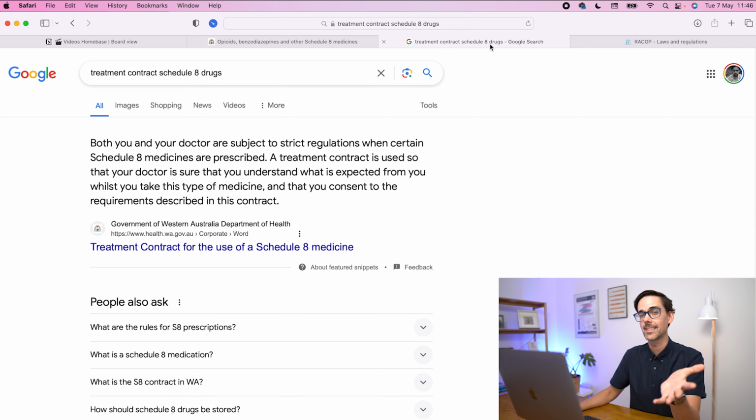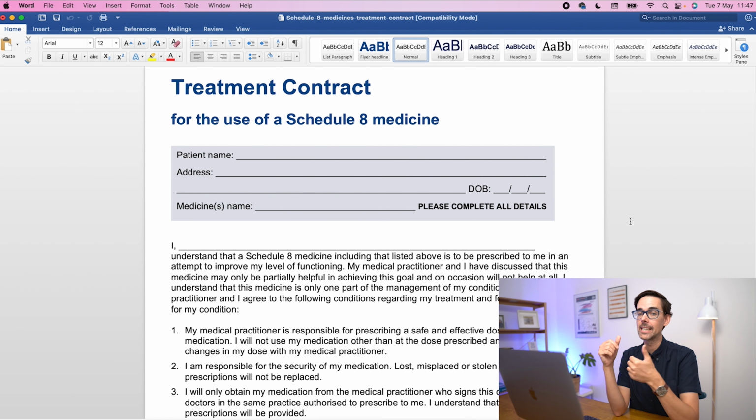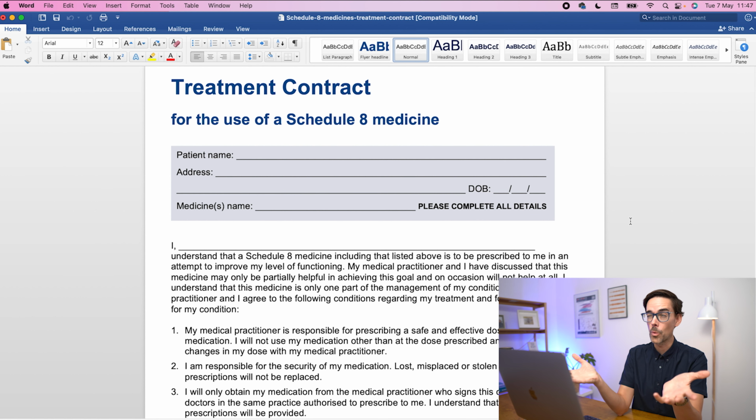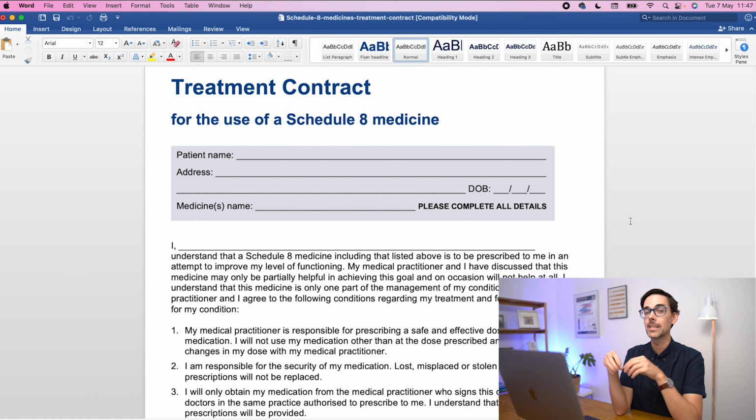And the way that you would access that, depending on which state you are working in, is that you would pretty much just Google treatment contract Schedule 8 drugs. And I'm in WA, and the first link that came up here was the actual treatment contract. And I feel that the treatment contract, firstly, is very well written, is a legal and professional requirement to have, and is something that actually engages that patient in that process of prescribing Schedule 8 drugs, or conversely, weaning them off those drugs.